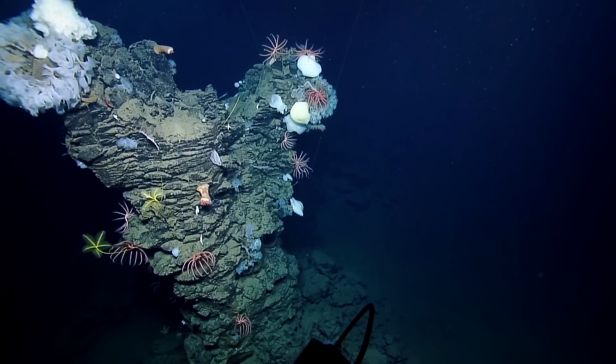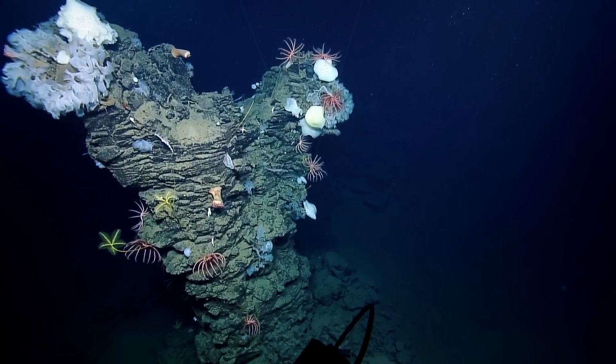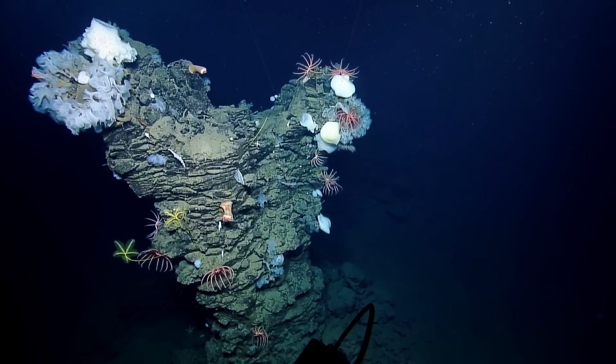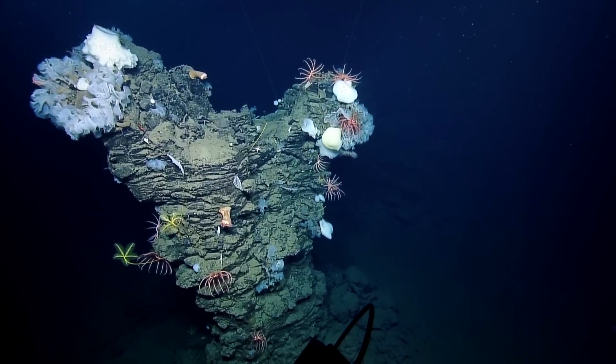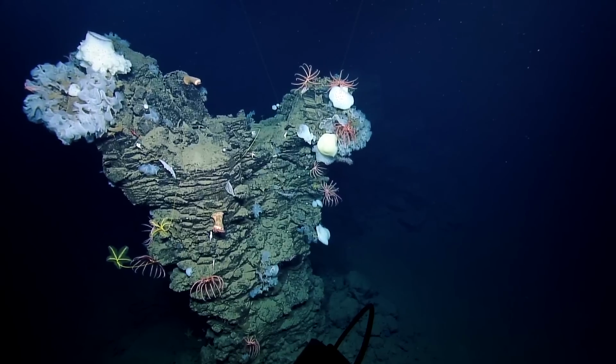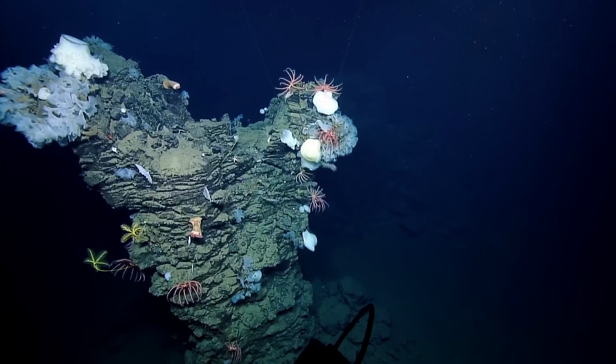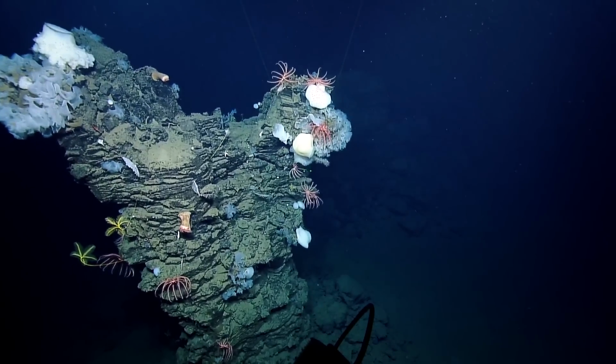Wow. I mean, this is pretty spectacular, and I don't even like squishy bits. Scrape those off to look at those rocks. Yeah. Wow. It's pretty beautiful. Going back down.